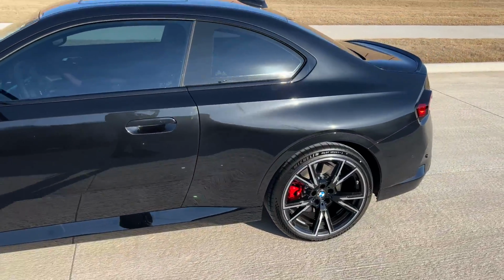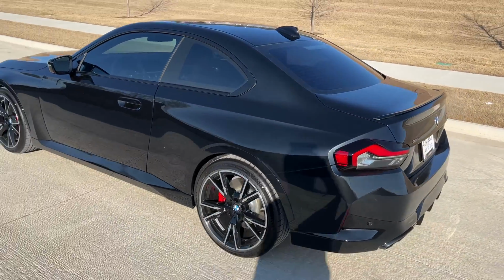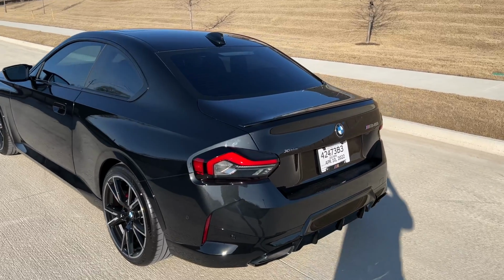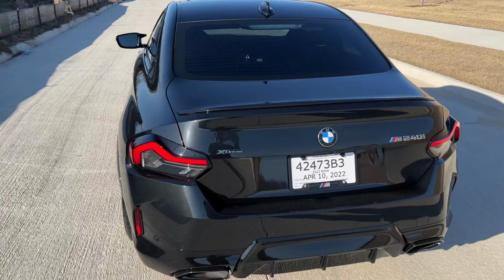So here it is, 2022 M240i, excuse me, xDrive. I'll take a few more pictures of it. Maybe post this on Bimmerpost, I'm not sure. But here it is. I'm loving it so far.